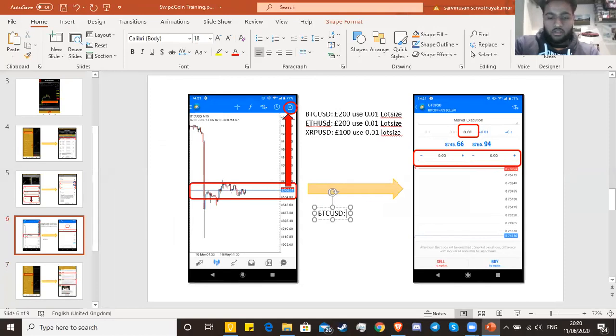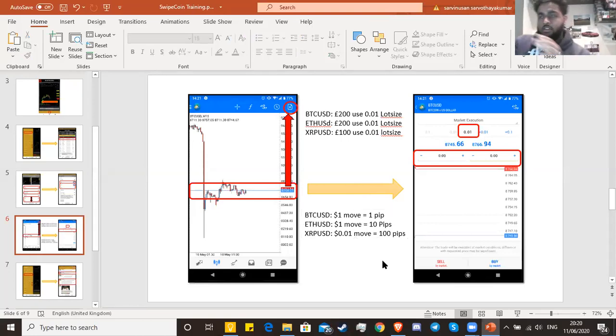BTC USD, every $1 movement is 1 pip. Ethereum, every dollar that moves. So normally in Forex, you'd do the 4th decimal place. In crypto, you do the actual numbers, right? That's 10 pips. Ripple XRP USD, every cent movement is 100 pips. Yeah, take a screenshot or take a picture, whatever you want to do. So that's that. Now, hopefully you can see the same screen.